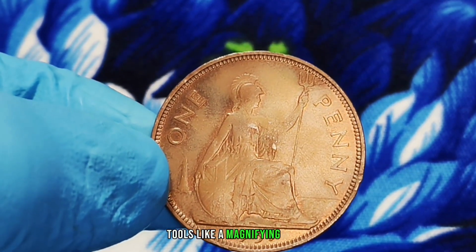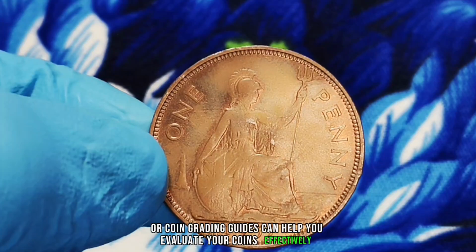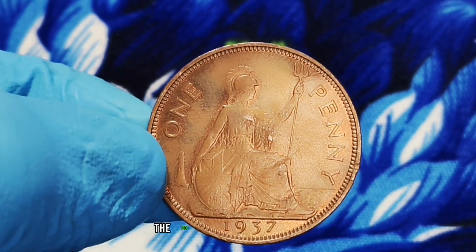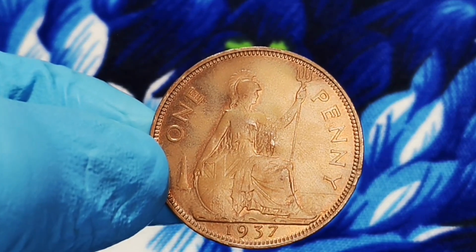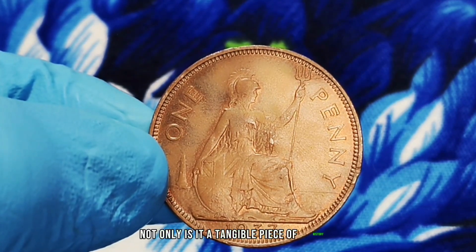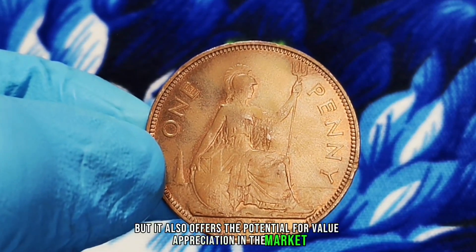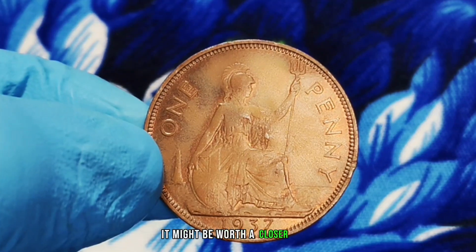Tools like a magnifying glass or coin grading guides can help you evaluate your coins effectively. So, whether you're a seasoned collector or just starting, the 1937 1 penny coin is a great addition to your collection. Not only is it a tangible piece of history, but it also offers the potential for value appreciation in the market. If you have one of these coins lying around, it might be worth a closer look.